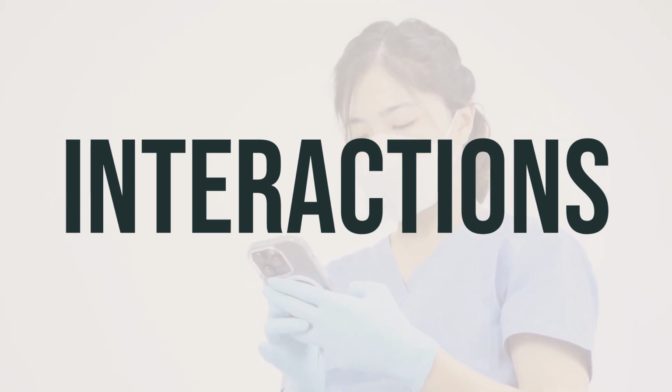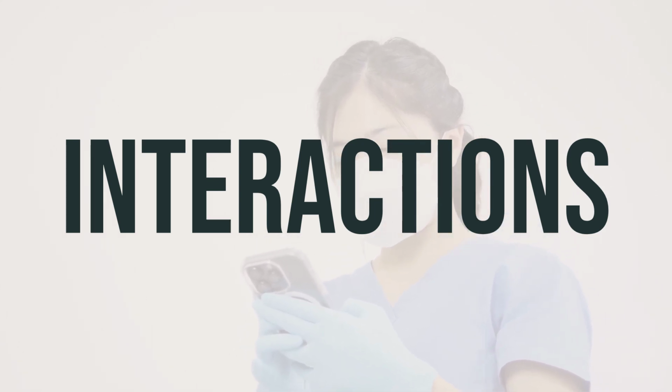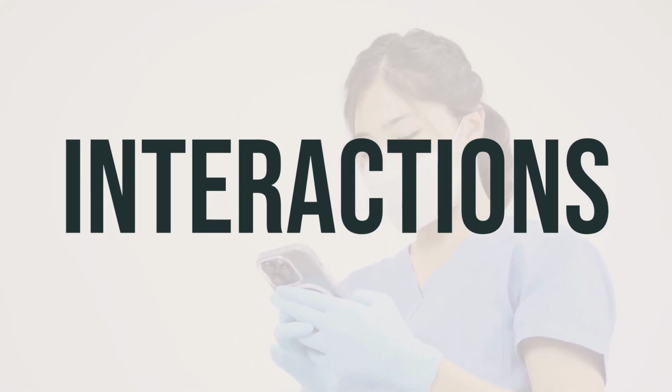Additionally, Atacand Hct may interfere with certain lab tests, potentially causing false test results. Make sure to inform the lab personnel and all your doctors that you are taking this medication.